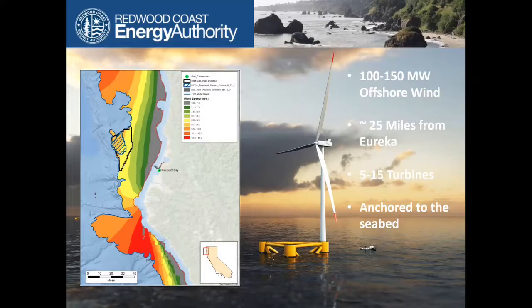Recently, our state senator held a workshop in Eureka, bringing together a number of the experts that are involved in wind development. One person that I met, who I'm very excited about working with, is Mary Collins, who's a researcher connected with UC Berkeley and heads something called the American Jobs Project.